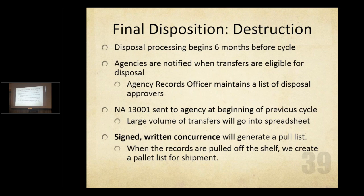So once I get the forms back, or once National T&D sends me the spreadsheet with your annotations on it, I go in and mark those transfers for which we have agency concurrence for disposal, and then that information is used to generate a pull list.